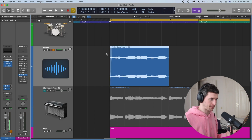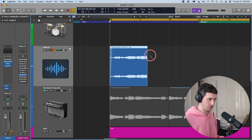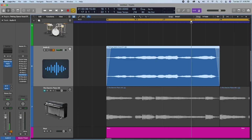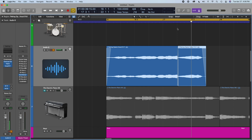Fade some things so there's no pops. If this is all static, you want to cut that out and delete it and then fade that in. Usually when you sing a vocal, you might not be in time all the time. So let's say if this part here actually was supposed to be sung here. Move it over, crossfade these in, edit it up, get things locked in.